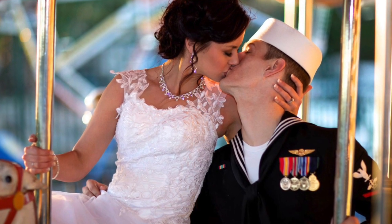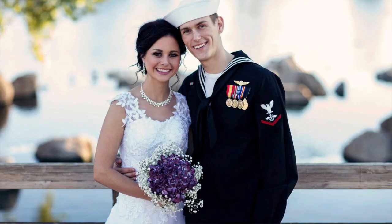My next tip is on finding a photographer. So I think it's really important to have a great photographer for your wedding, because after the wedding day is done and all the decorations are packed away and all the guests have left, the pictures that your photographer takes are going to be what you remember your wedding by. So I think it's important to have a really great photographer.